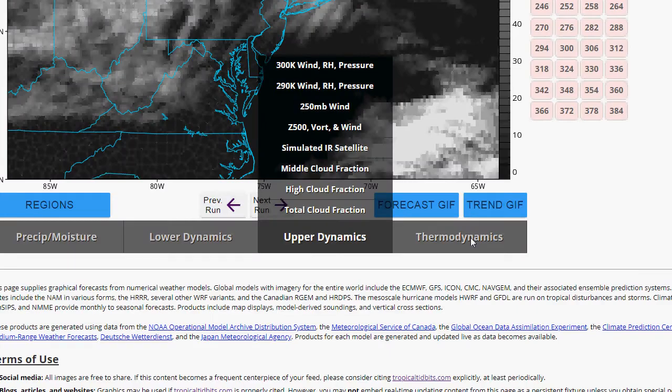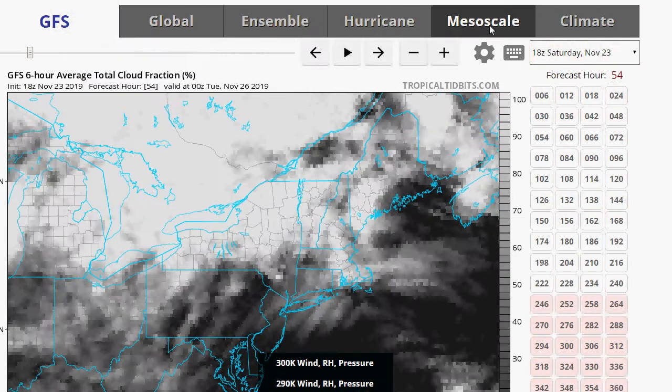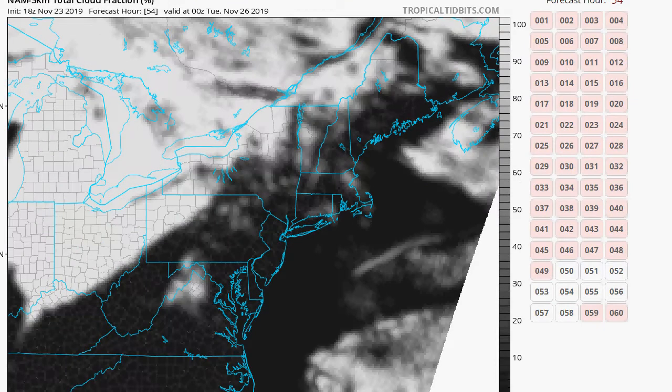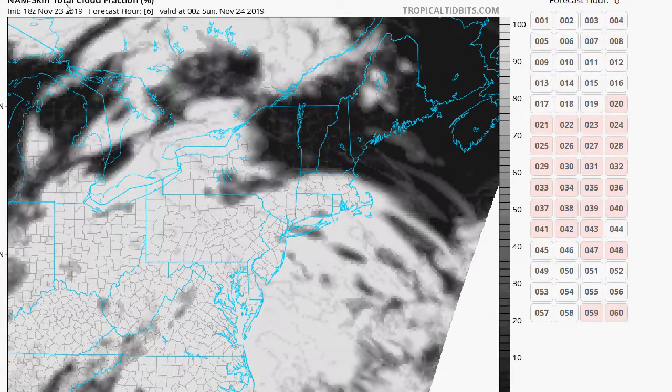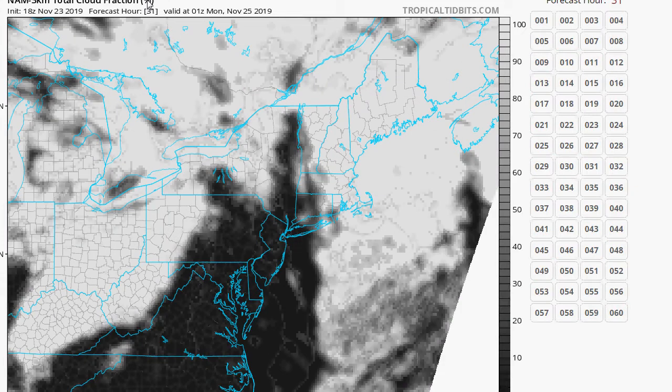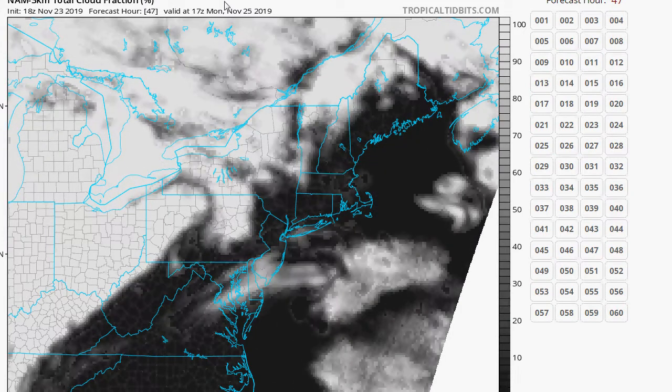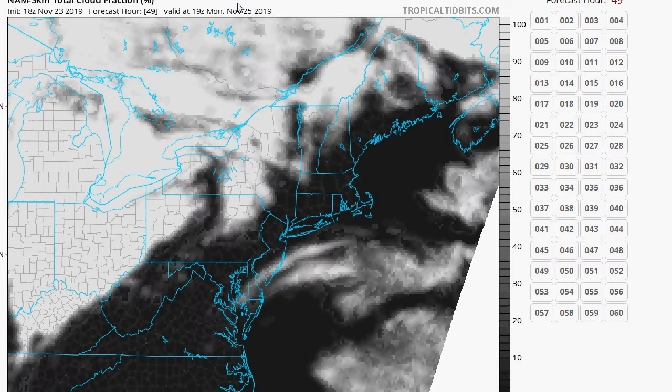Well, I'll go look at the NAM, too. You'll see what I mean. We're just in a crappy pattern right now. So let's look at the NAM. Maybe the NAM will give us a little more hope. So, obviously, clouds move out. We clear out tomorrow night. But then what happens Monday, you get all these clouds that just move into our area, unfortunately.